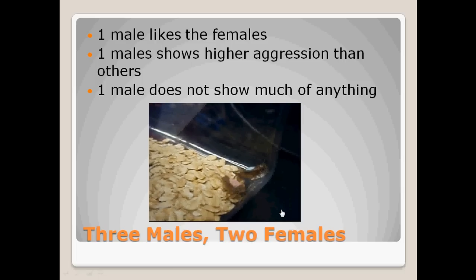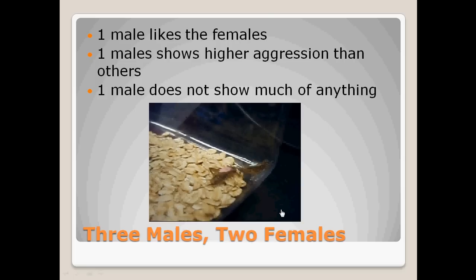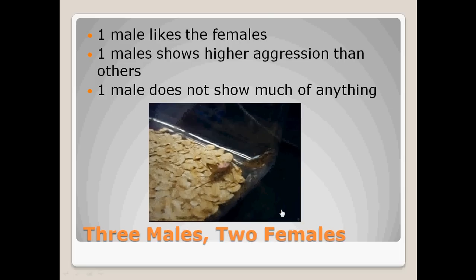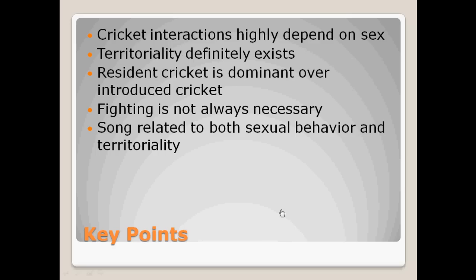After observing all these situations and the interactions that occurred, several conclusions can be made. When two crickets encounter each other, their interaction depends on what sex they are. It does appear that crickets are territorial, but only to a certain extent. After a certain amount of time, the territorial cricket almost gives up or simply loses interest in the other. When it comes to territoriality, the resident cricket is certainly the dominant one over the introduced cricket.